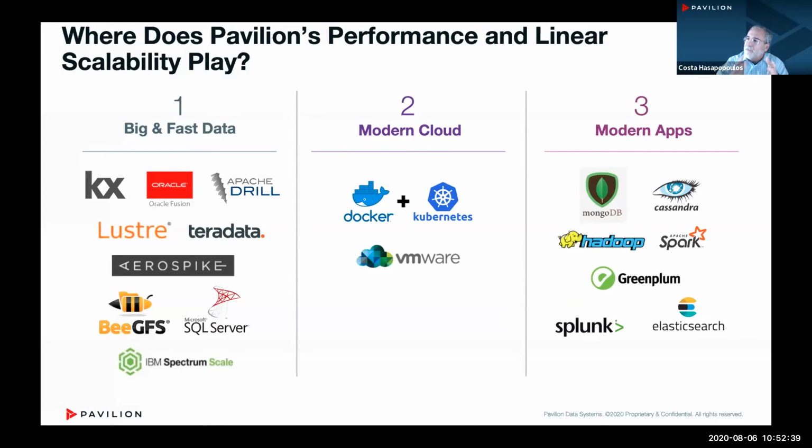Remember on my first slide, I talked about hyper-parallel apps, or apps that scale out and run on multiple servers? Well, typically we look at those in three categories. Things that need, we'll call them, big and fast. They're your databases, and the external file systems like Lustre, BeeGFS or IBM Spectrum Scale, or applications that leverage technology that allows them to run on multiple servers to get high IOPS and low latency.